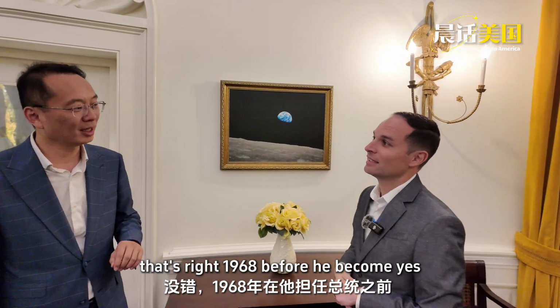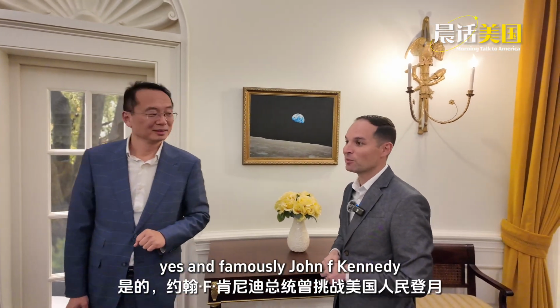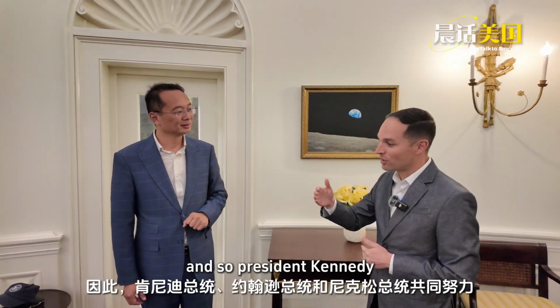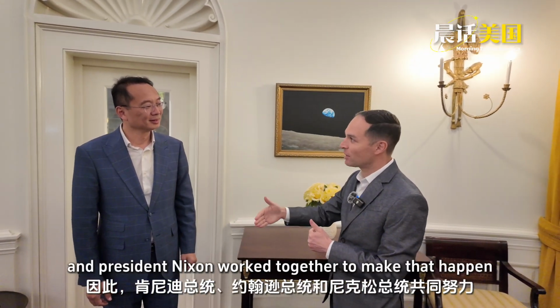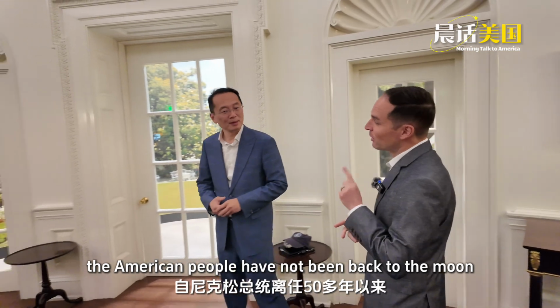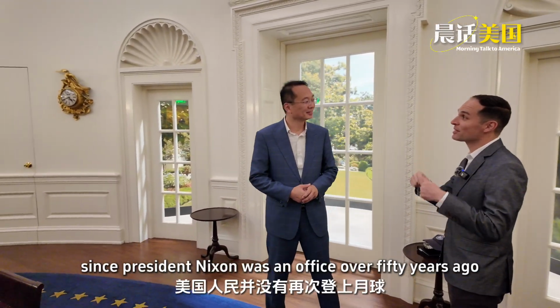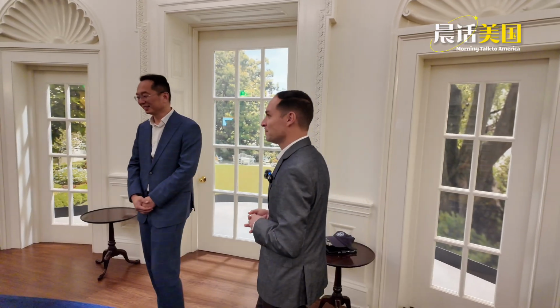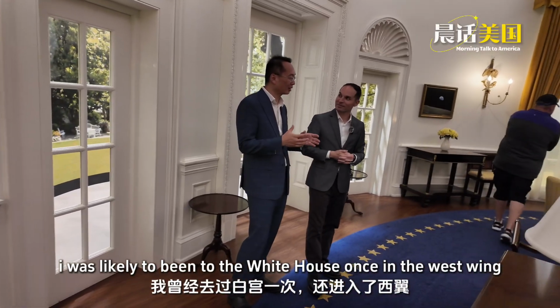Yes, and famously, President John F. Kennedy challenged the American people to go to the moon. And so President Kennedy, President Johnson, and President Nixon worked together to make that happen. But it's interesting, the American people have not been back to the moon since President Nixon was in office over 50 years ago.